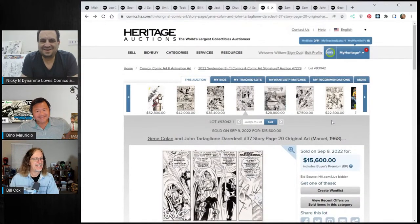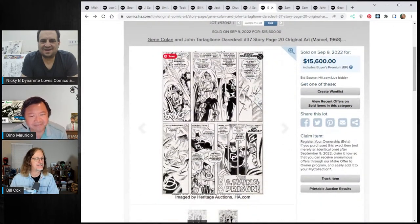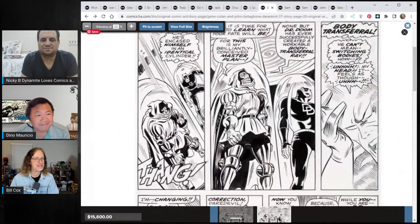Oh, man. What do we got next? Oh, Gene Colan Daredevil page with Dr. Doom. This one's great. Issue 37 has been skyrocketing in price, all pages.